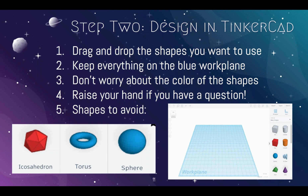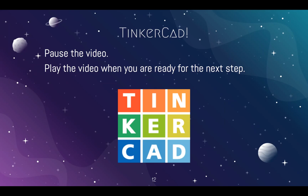The 3 shapes on the screen are shapes that are difficult to print in the printer. It is best to avoid these shapes if you plan on printing in a 3D printer. Have fun and be creative. It takes practice, so keep working hard. Pause this video. When you are ready for the next step, press play.